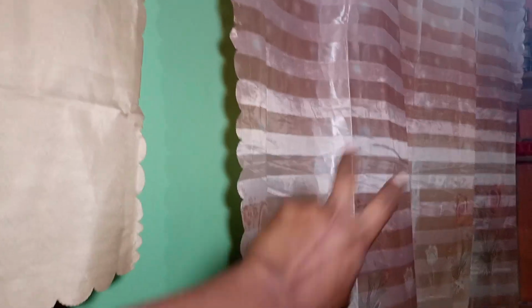So guys, this is how the door looks, and actually you cannot see anything from outside during the day. Where I used to live before, I used this one as a window curtain and the other one as a door curtain. And since this window is so big, I interchanged them because this door doesn't need a long curtain for the time being, before I buy the curtain of my choice, the one that I want.